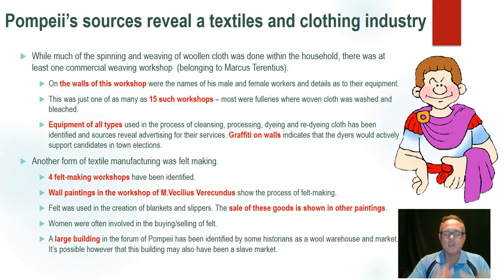Now, there's a whole stack of equipment that was found within these fulleries. Every element of equipment that was used in the cleansing, the processing, the dyeing and re-dyeing of cloth has been found in the fulleries, and it's been identified, and sources reveal that they're actually even advertising their services. So there are posters essentially painted onto the walls where people are selling the services and saying what happens in this fullery. This is absolutely amazing detail.